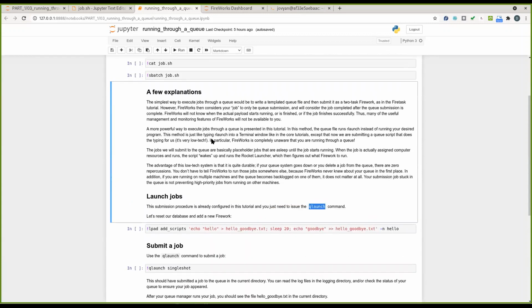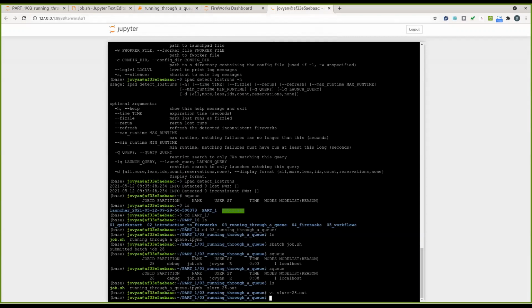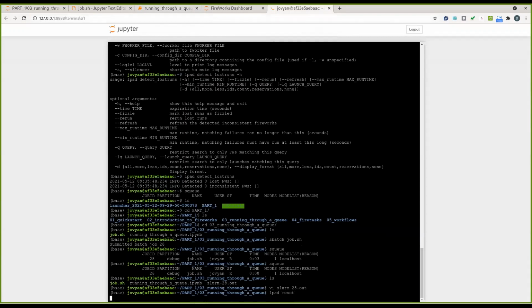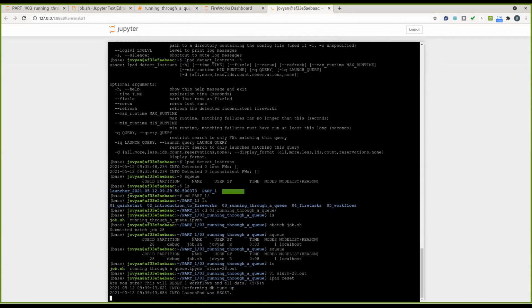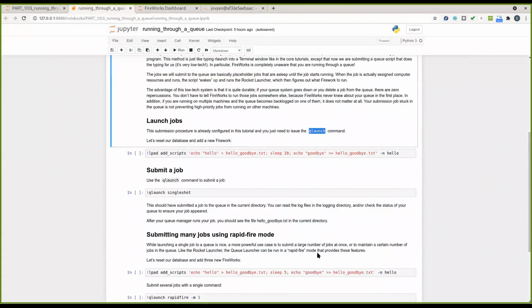I will not go through these explanations. You can go through them when you get the Docker and how to do it again, or you can also get this information on the FireWorks website. So let's again reset our database. Yes, so we have nothing in our database. I will close that, we don't need it.